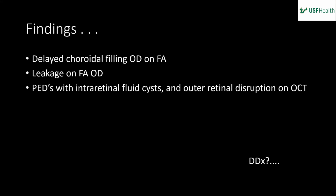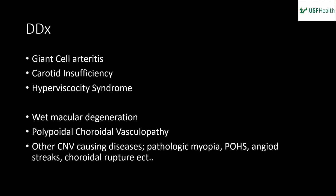And then any other differentials for all the other findings that we saw? Great. Age-related macular degeneration, pigment epithelial detachment, maybe a retinal dystrophy like Stargardt's, pattern dystrophy. Awesome. For the first part, like we mentioned, giant cell arteritis should be on top of the differential. Carotid insufficiency, and then hyperviscosity syndromes can also be considered.